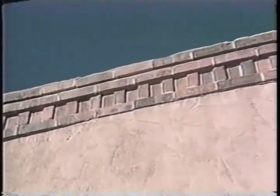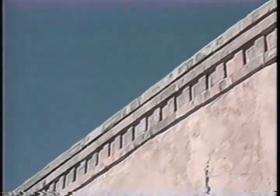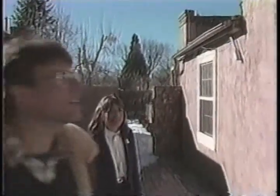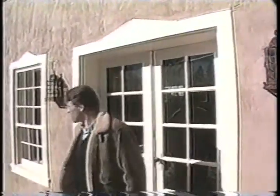That's right. When brick was brought to Santa Fe, people began to use it as a coping detail on the parapets, and it really helped protect the adobes. Just so that the water dripping on it didn't melt the adobes. That's right. You know, another difference that I noticed right away is wood around the windows and doors.